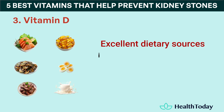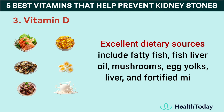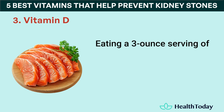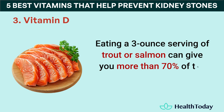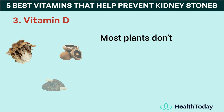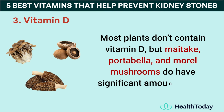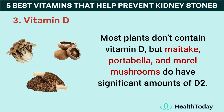Excellent dietary sources include fatty fish, fish liver oil, mushrooms, egg yolks, liver, and fortified milk. Eating a 3-ounce serving of trout or salmon can give you more than 70% of the recommended daily value. Most plants don't contain vitamin D, but maitake, portobello, and morel mushrooms do have significant amounts of D2.